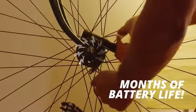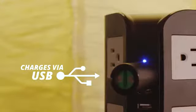These third generation lights also feature our new hub-mounted rechargeable battery. The battery lasts for months of normal usage, and it pops out easily to charge from any USB port. Our lights are great for every kind of bike and any type of rider. And now we're able to make them more affordable than ever.